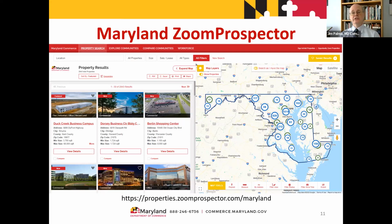So Duck Creek Business Campus was just the property. Well, it does say featured. We don't normally feature properties, but there is a toggle switch within the system that allows us to decide which properties come first. I don't know why that's featured. I didn't do that. So mostly they're just new.